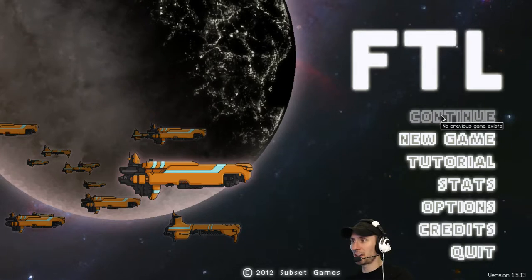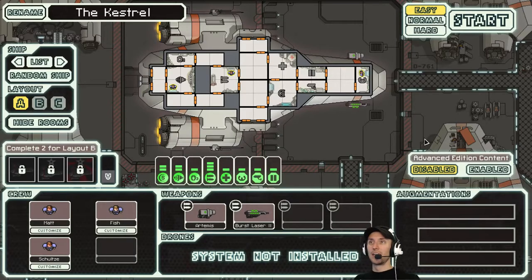I don't have anything to continue. So let's do new. And if you don't know what game this is, it's called FTL, Faster Than Light. It's a roguelike spaceship simulator, basically, where you get to... Is this all on the screen correctly? It does. It looks good.